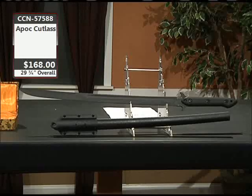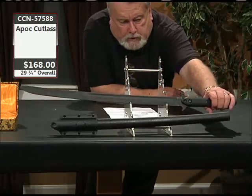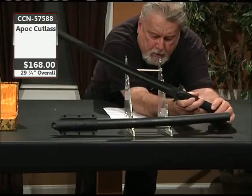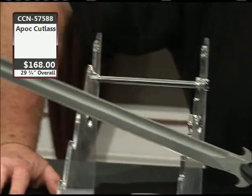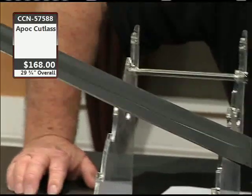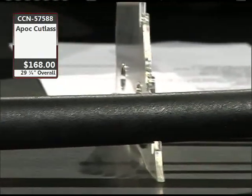All right, here's the Apoc Cutlass that you're looking at down here, $168. And I think Buzz picked this one out himself. It is actually wicked. It's a tactical cutlass sword designed by Gus Trim. Now I'm gonna show you this thing if I can reach over here and get it. This one right here is full tang construction, pinned through the handle right here 3 times. Got this guard on it right here. And this one is 21.5 inches of black oxide coated 9260 spring steel, so you know it's tough. That's a G10 handle you're looking at. The scabbard is more or less fiberglass. And it's basically 29.75 inches overall.